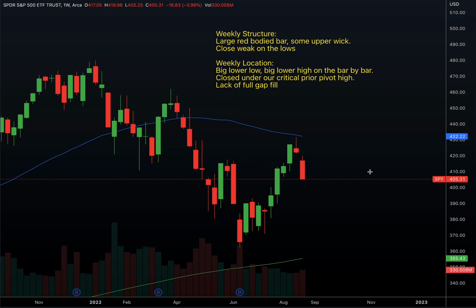Another bearish implication here is the complete lack of the weekly gap fill. Now, whenever we have a weekly gap, it's very rare that those are left unfilled by the market. Again, the market doesn't ever have to fill a gap, but usually they do tend to fill over the course of the week's trading activity.